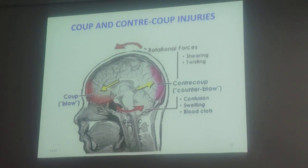Unyielding stone, head hits there, you get a fracture injury, that's called coup injury. But when you are falling down, the head is moving down, the brain is moving down, the CSF is moving down. Sudden break of the skull doesn't stop the inertia of CSF. CSF will continue moving down. Skull has stopped moving, CSF is moving down because of inertia. And a large accumulation of CSF goes to the site of injury.